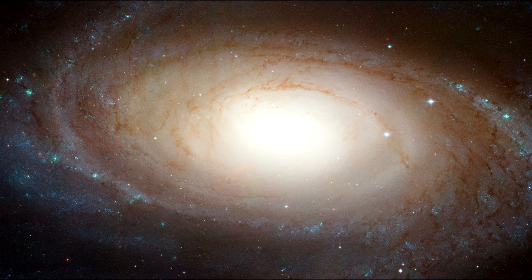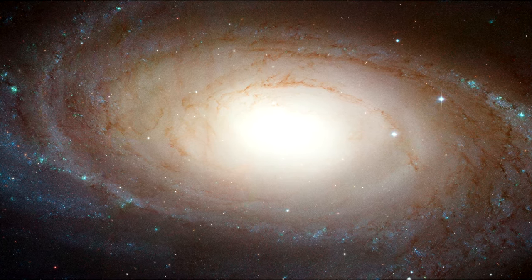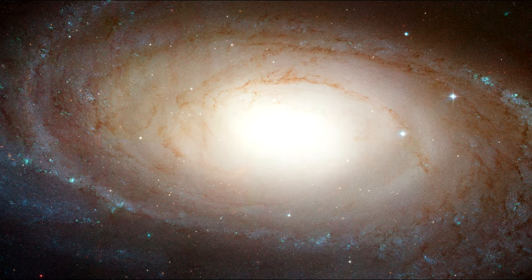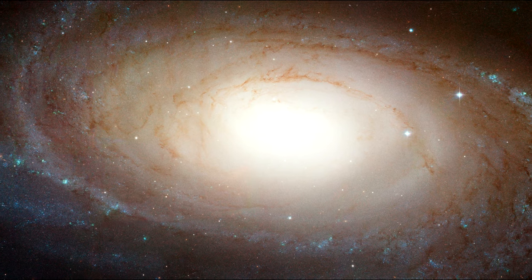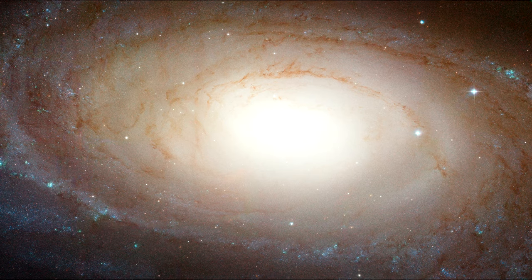A black hole of 70 million solar masses resides at the center. This is about 15 times the mass of the Milky Way's black hole. Hubble research shows that the size of the central black hole in a galaxy is proportional to the mass of the galaxy's bulge.